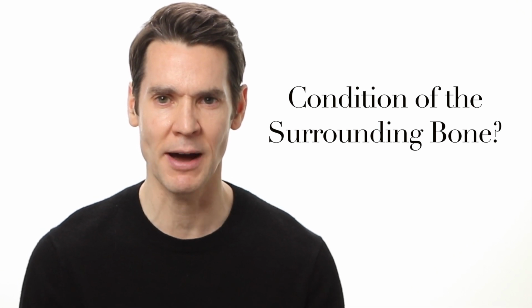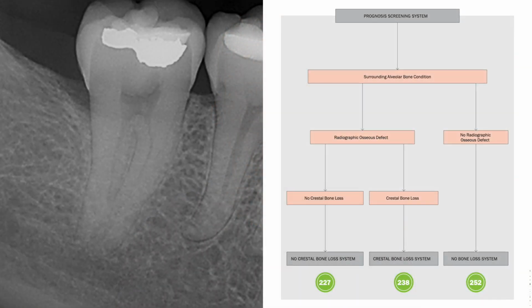So I'm going to take my findings both clinically and radiographically and run them through my initial prognosis screening system. For those of you out there with the book, you should follow along. I encourage it. The prognosis screening system is on page 225. Now, this is a very simple screening method and will ensure that I'm going to be using the right system for the right scenario.